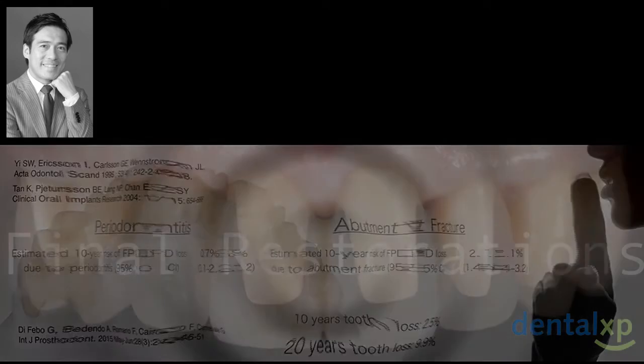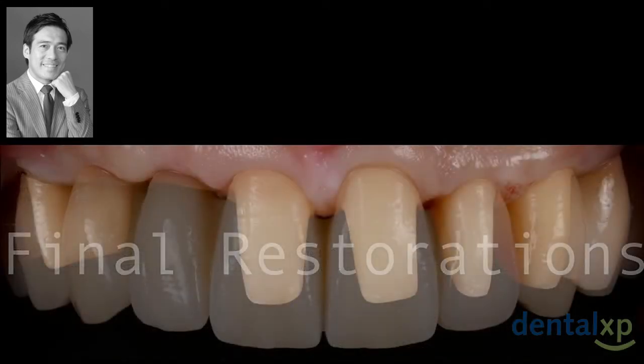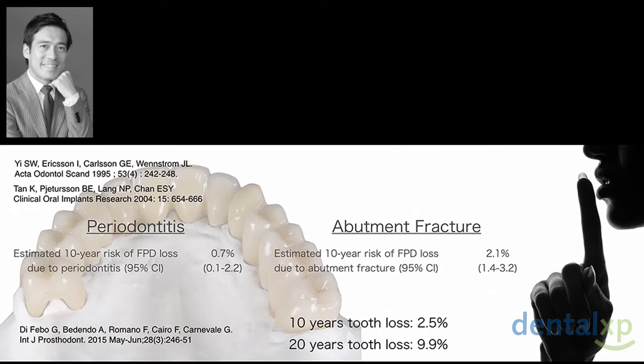Ito reported that abutment tooth loss was 8% during a 10-year follow-up of fixed cross-arch bridges in patients with significant loss of periodontal support. Dentistry said the risk of FPD failure was 0.7% due to periodontal disease and 2.9% due to abutment fracture. A high long-term success rate can be achieved with proper periodontal treatment and supportive periodontal therapy. Fabo reported 9.9%, or 20 tooth loss, in FPD cases.